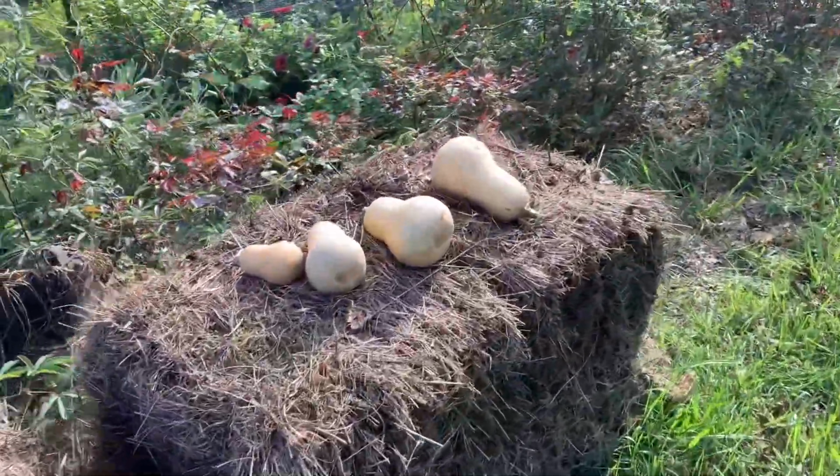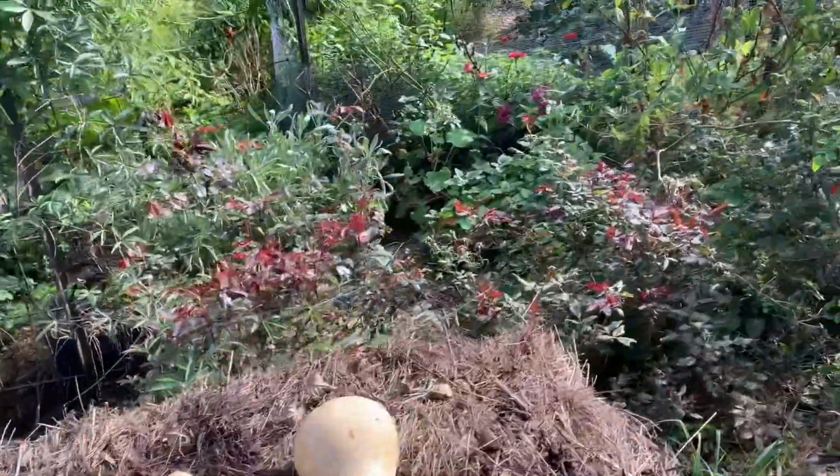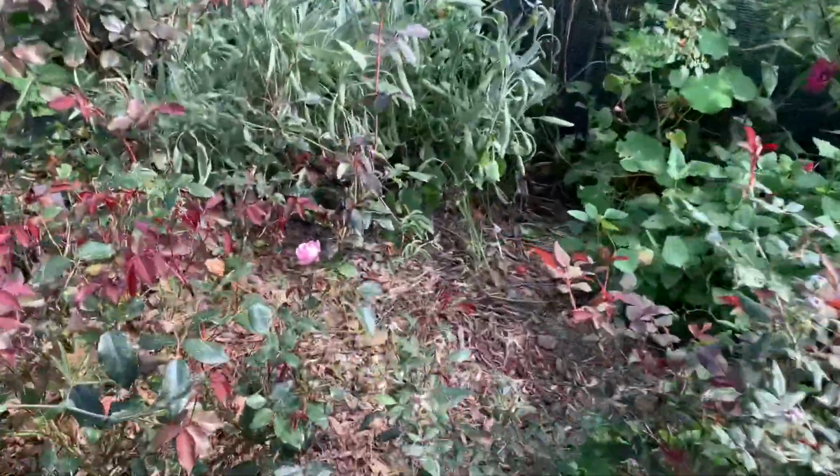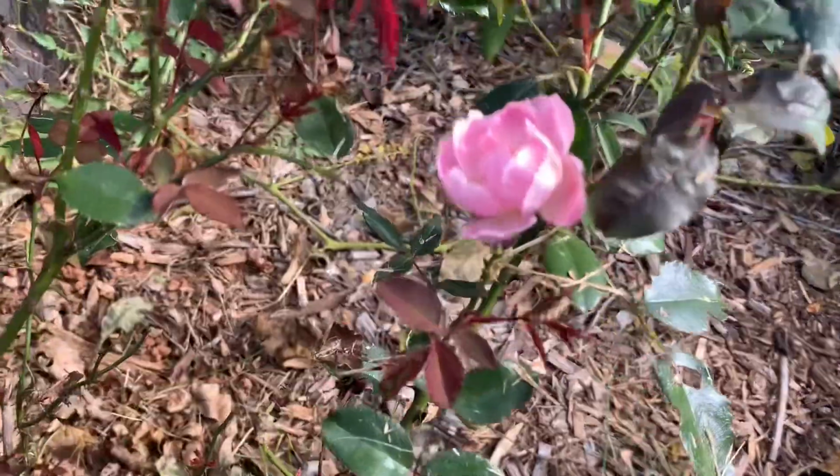Here are some of the butternut squash that I harvested today. And there's a couple of final little roses, fall roses in the rose alley. It's always a little sad to see your garden slow down for the year, but it's been a good garden. I've gotten good stuff out of here, and hopefully I'm going to continue to get some lettuce and a few fall things coming out as well.